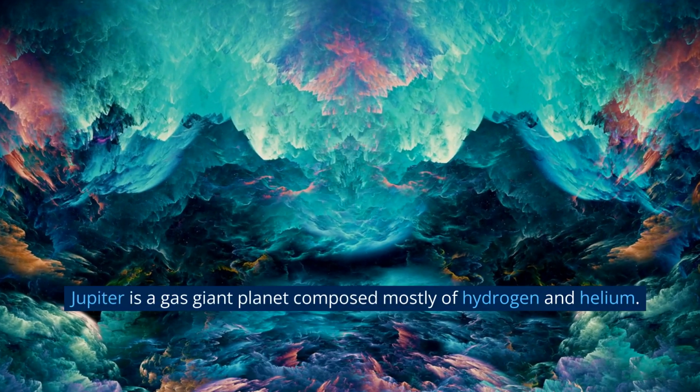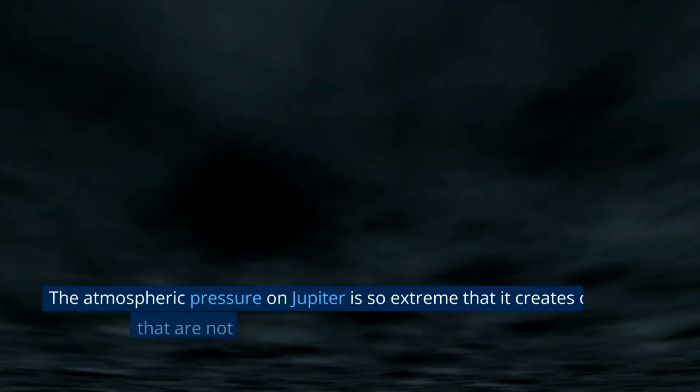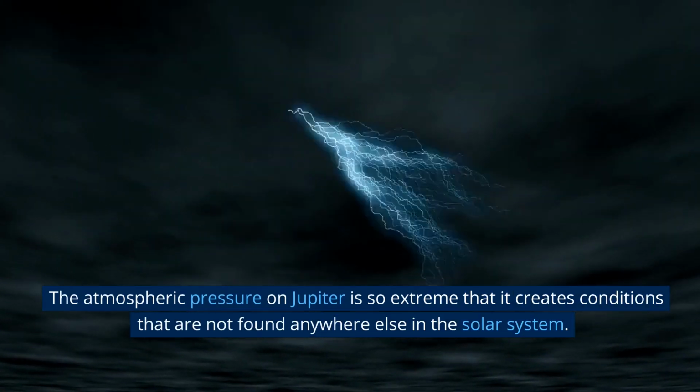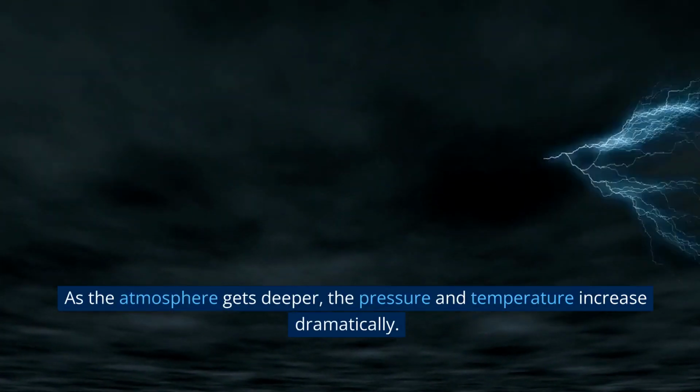Jupiter is a gas giant planet composed mostly of hydrogen and helium. The atmospheric pressure on Jupiter is so extreme that it creates conditions that are not found anywhere else in the solar system. As the atmosphere gets deeper, the pressure and temperature increase dramatically. This is where the magic happens.